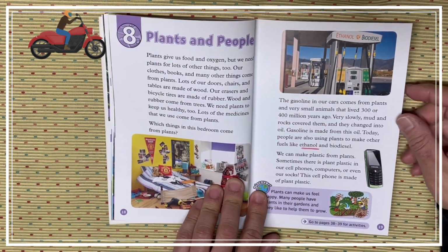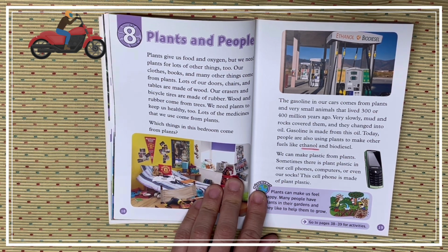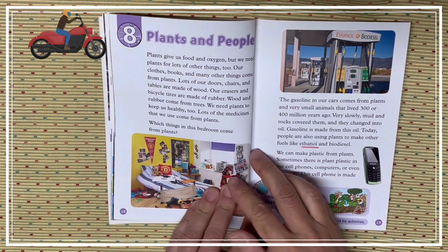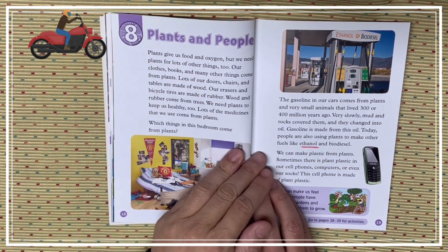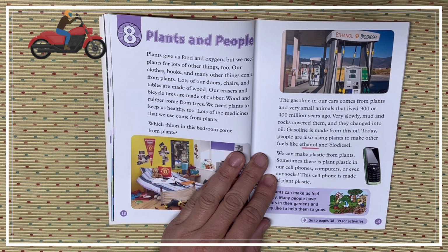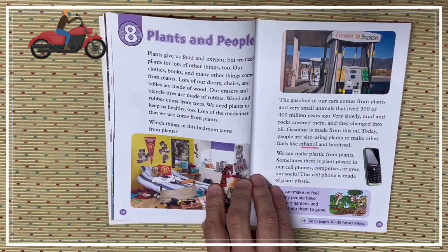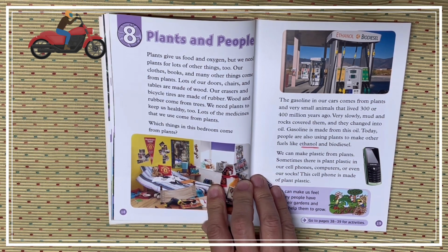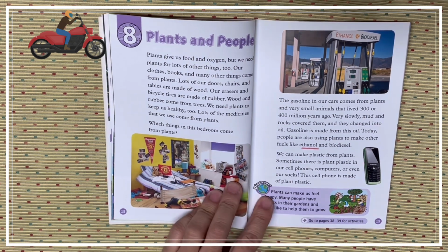Chapter 8. Plants and People. Plants give us food and oxygen, but we need plants for lots of other things. Our clothes, books, and many other things come from plants. Lots of our doors, chairs, and tables are made of wood. Our erasers and bicycle tires are made of rubber. Wood and rubber come from trees.